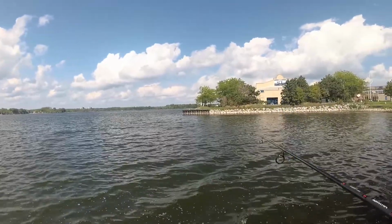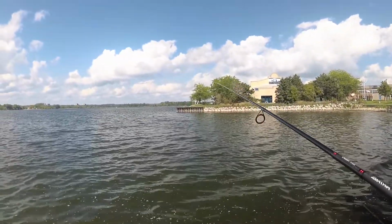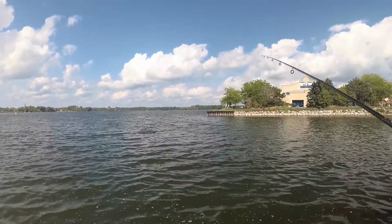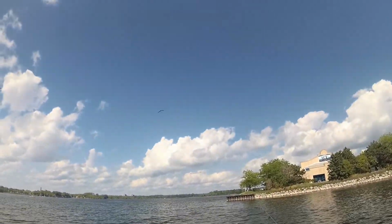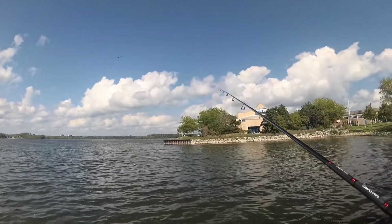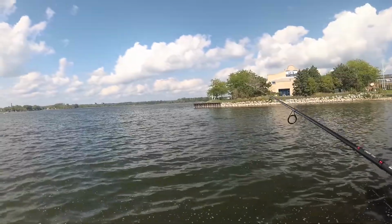Seeing some bait fish just combing the shoreline, so they're still here. Food sources are still here. Yo, bird thing. What? That's a bite. Ooh. Or was it? Yo, fam.